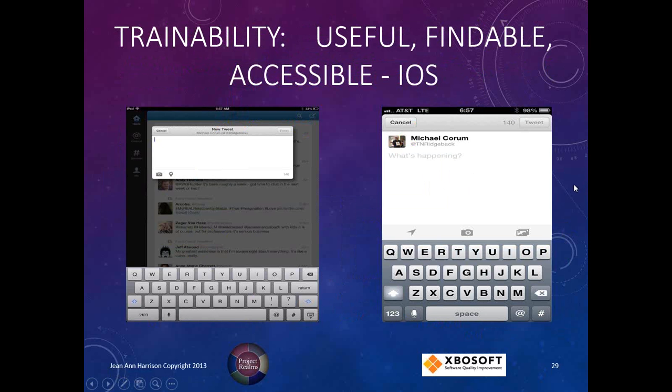So here's a quick explanation now. One of the things that I liked about the iPad is that on the right, it says what's happening. This is a Twitter page to actually tweet something. What I liked is that it tells you where to type by saying what's happening, so you figure out easily enough, oh, if I start typing, I do it. Now with the screenshot on the left, you've got the cursor there. So yes, you can figure it out, but I think it's the iPhone on the right and the iPad on the left. And I just like the iPhone better with the what's happening.